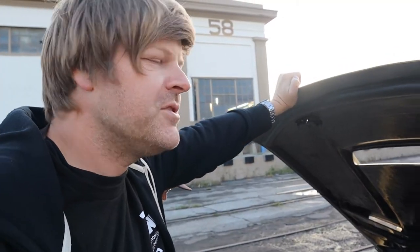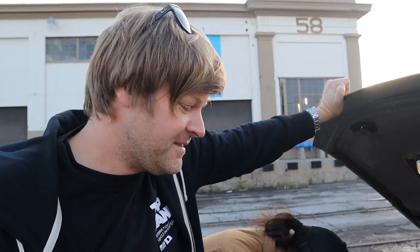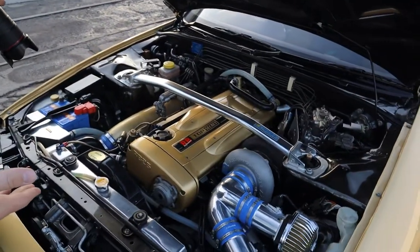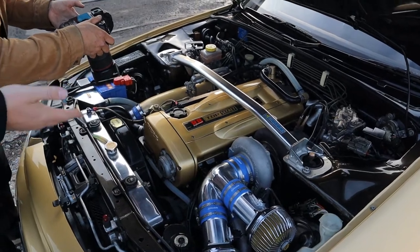I have a huge appreciation for Top Secret and the cars they build. The whole history surrounding it is incredible. R32 is my favorite. This is the gold one. That's pretty sick. I would say the 2.8 power plant. Anyone can paint it gold, but you can't just be running around doing that.